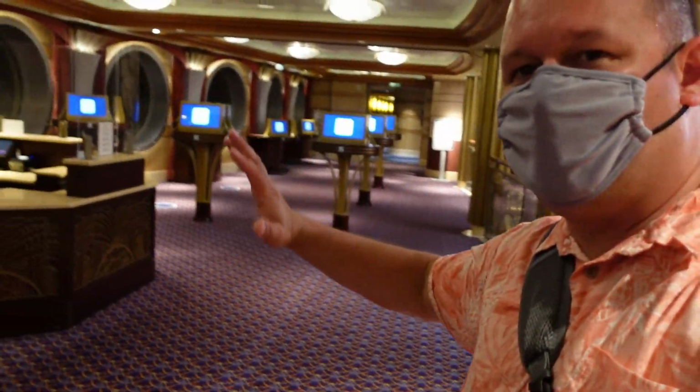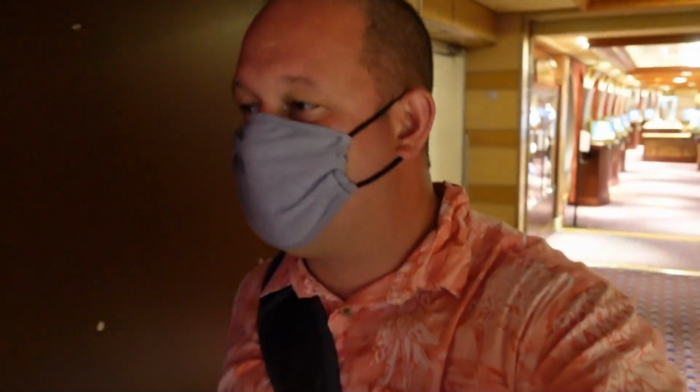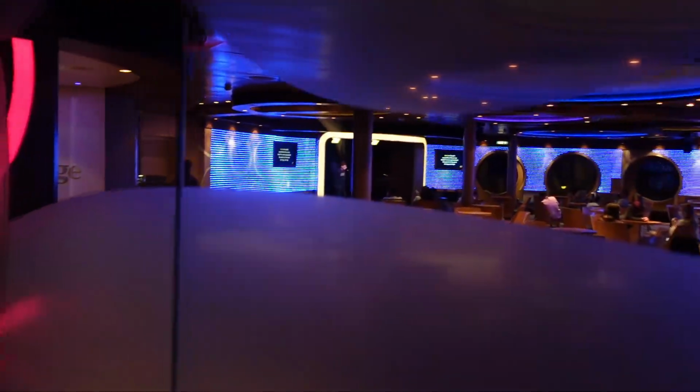We're currently at Shutters right here, where they do all the photography. If you have the pass, or if you just had a couple pictures, you might want to purchase one. So that's also here on the 4th. And then up ahead we have the D Lounge, which is where we used to hang out a lot doing trivia and bingo. And here you go, there's the D Lounge. I'm pretty sure, yeah, it's just karaoke. Woo! We got karaoke going on in there right now.